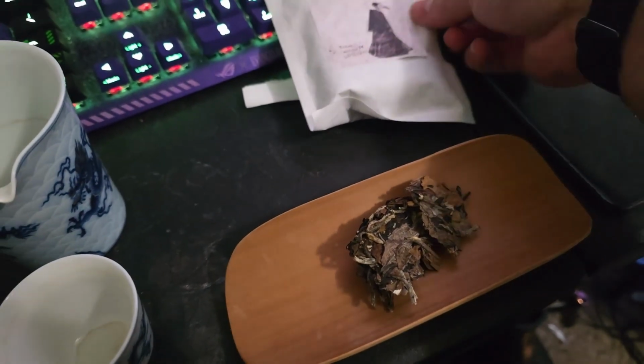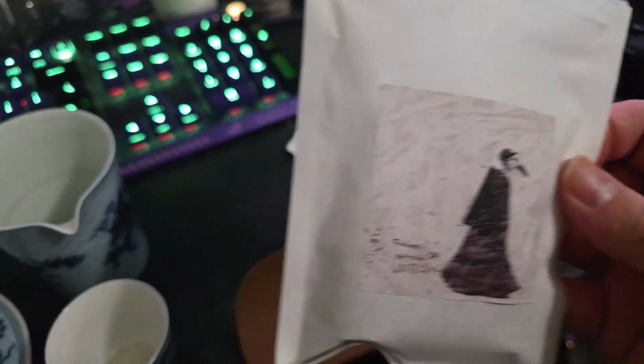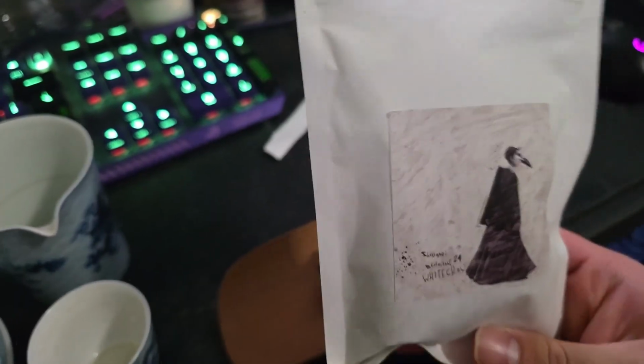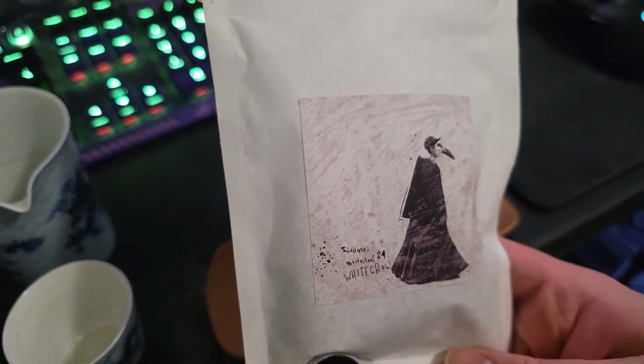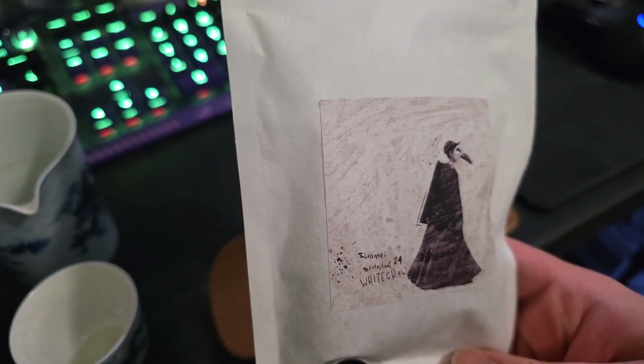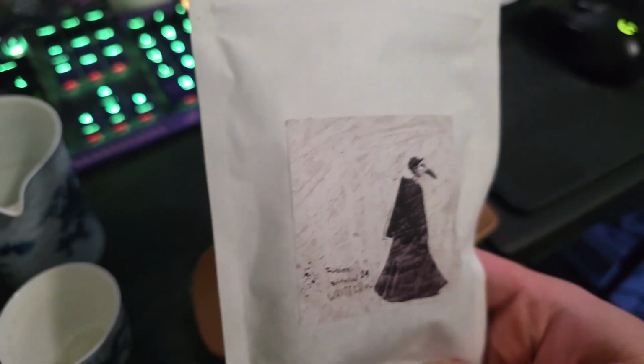Today I'm bringing you another Bitterleaf tea. A little belated on this one, but not too long. I think it's an autumn 2024 pick. This one is called White Crow. This is a 2024 Lincang Shoumei white tea.